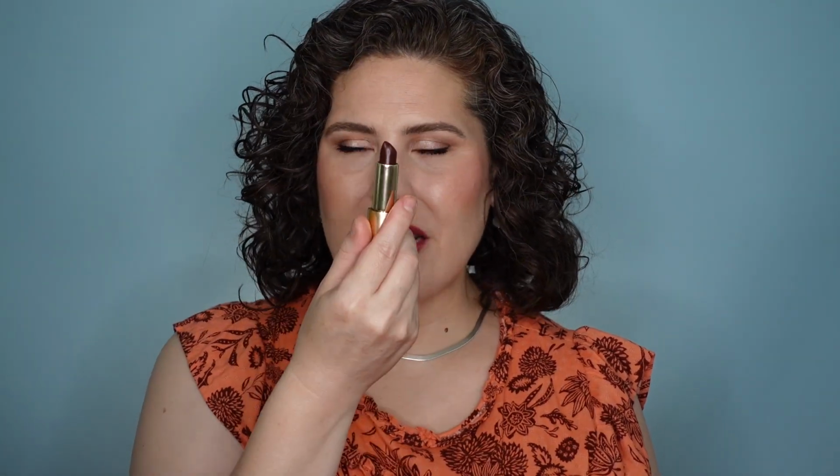I have been obsessed with Night Thoughts, and this is probably the one that when I saw it, I was like, oh no, looks kind of, but then when I saw the models and the lip swatches, I was like, oh yes, yes, yes. And when I got it home, I have been wearing this a lot.